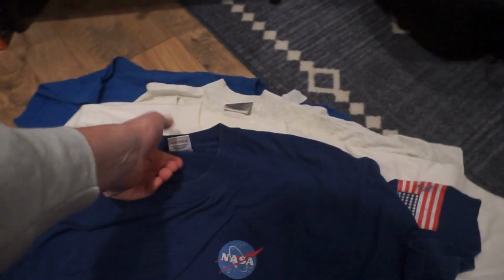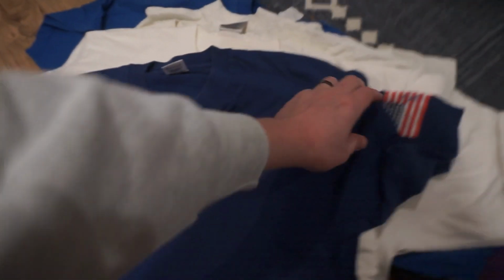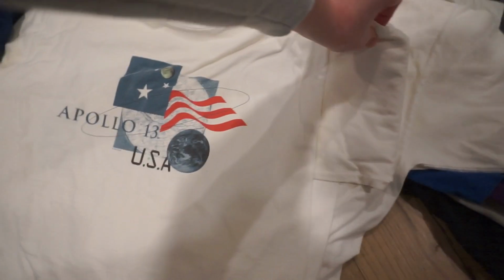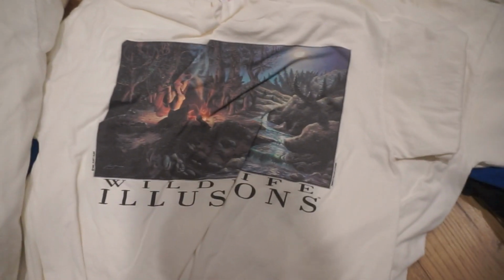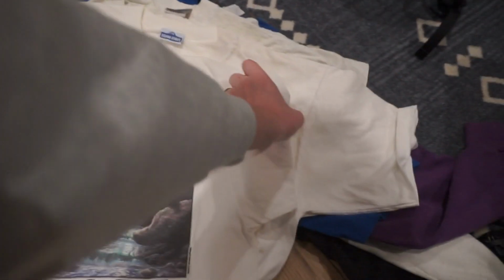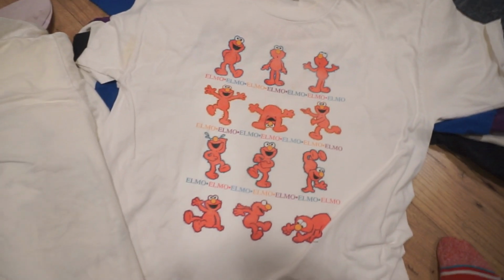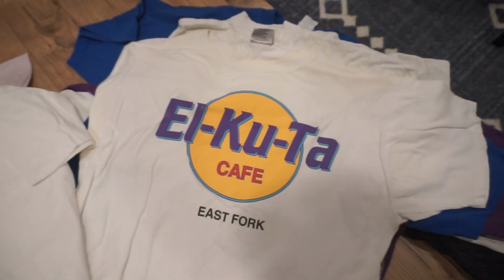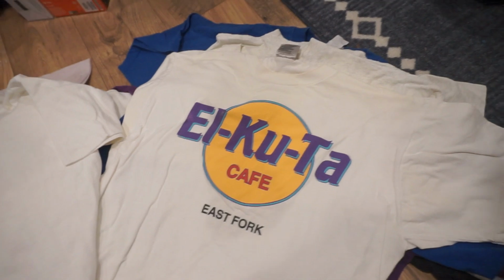Got an old school NASA on the Fruit of the Loom. And Apollo 13. I think these guys were really into space and animals. Wildlife illusions. We got the Elmo on the Sesame Street. One of my favorite tags to look out for. We got the Hard Rock going foreign.